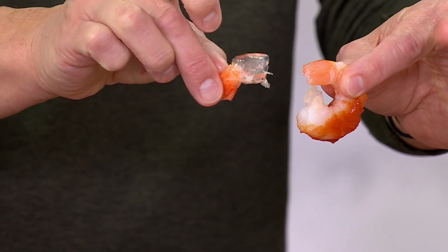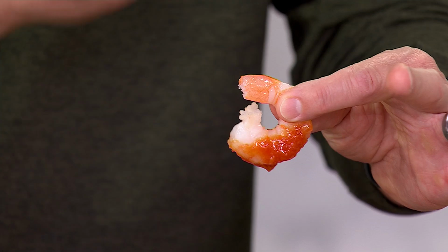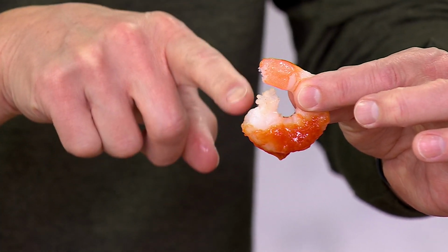I pull it, all that meat comes up, so you're not losing that meat in the tail. And look at the size of the shrimp. So this is a 2 and 3 bite shrimp. Really plump and juicy, and just enough of that horseradish with that cocktail sauce. So you have the perfect shrimp cocktail.